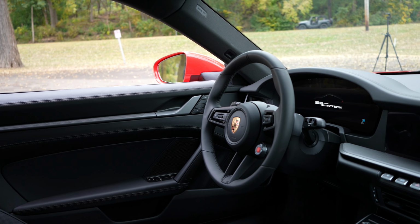It is very tight, very responsive. It is both light and heavy, if that makes sense. A better way to say that is it has a perfect steering feel.